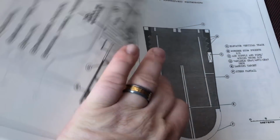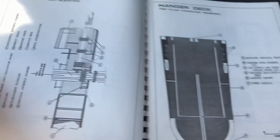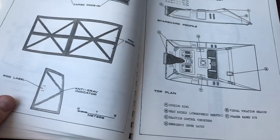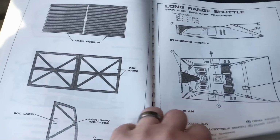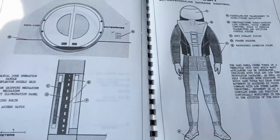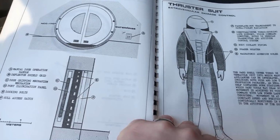Engineering main deck. Engineering main deck from the side there. Hangar deck. Work bee. Cargo container, long range shuttle. Docking mechanism. Thruster suits.